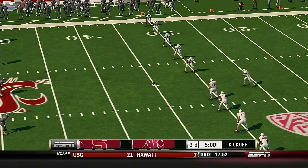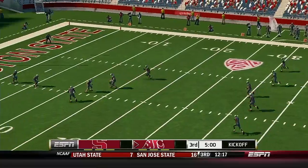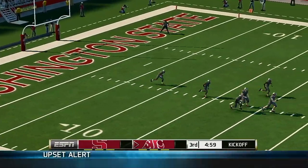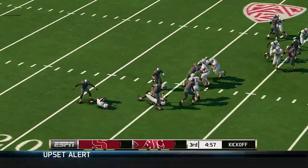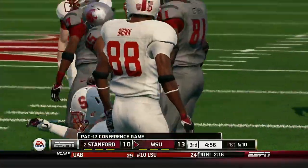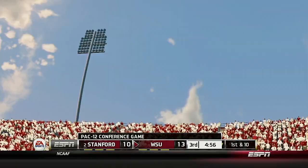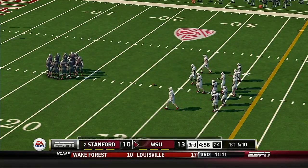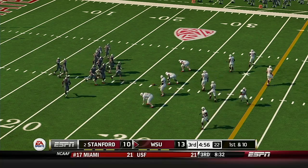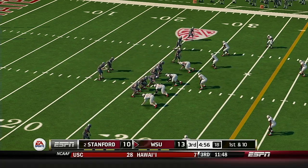We welcome you back to the action here, just about set for the second half. King fields it at the 3, and he makes it out to about the 27-yard line. It's going to be interesting to see how the action shakes out in this series. Washington State has a 3-point lead.